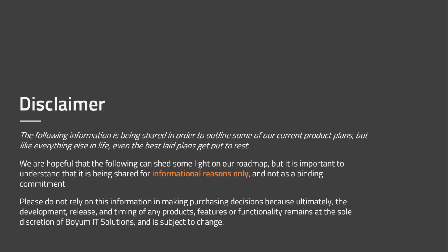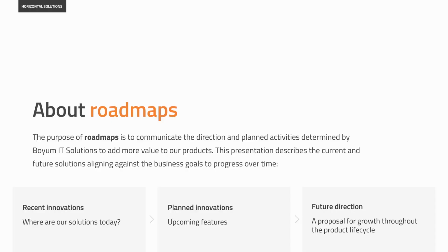Before diving into the roadmaps, I would like to have a small disclaimer here because roadmaps are living documents and they are more likely to change than to stand still over time. So be aware that all information related to the features and future direction here is subject to change at any time. And this is our approach regarding roadmaps. First, we talk about recent innovations. Then we talk about the short-term innovations already planned. And then we talk a little bit about the future.